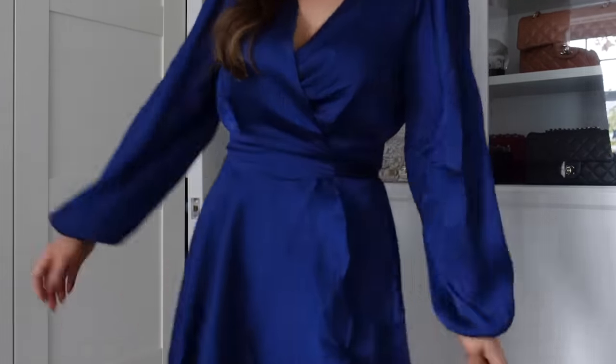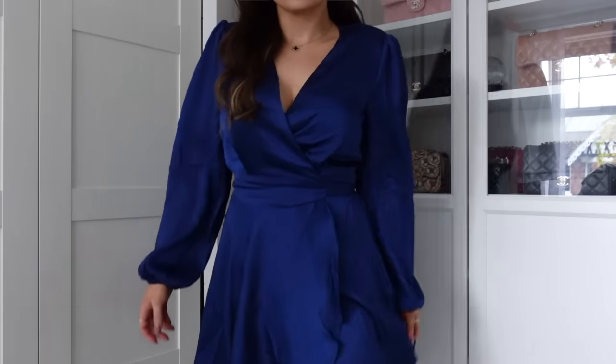It was $35.99. And you know what's so great about all these dresses that I'm showing you? They all work for spring, summer, fall, winter, basically all seasons, because you can wear them with tights as well because they're darker colors.